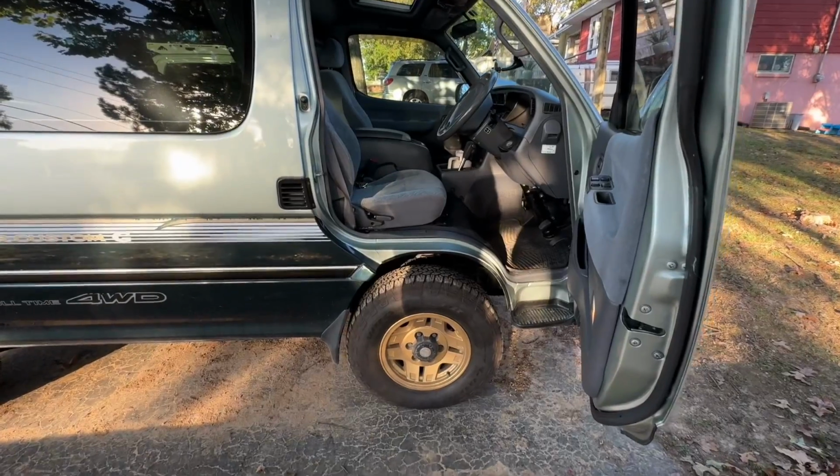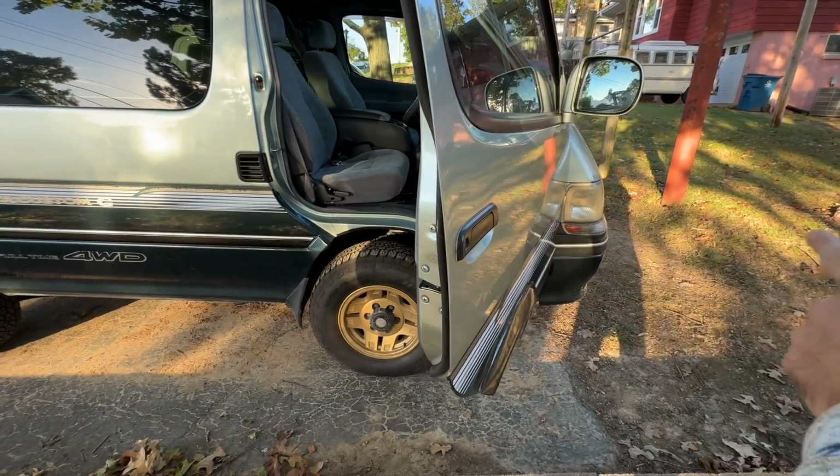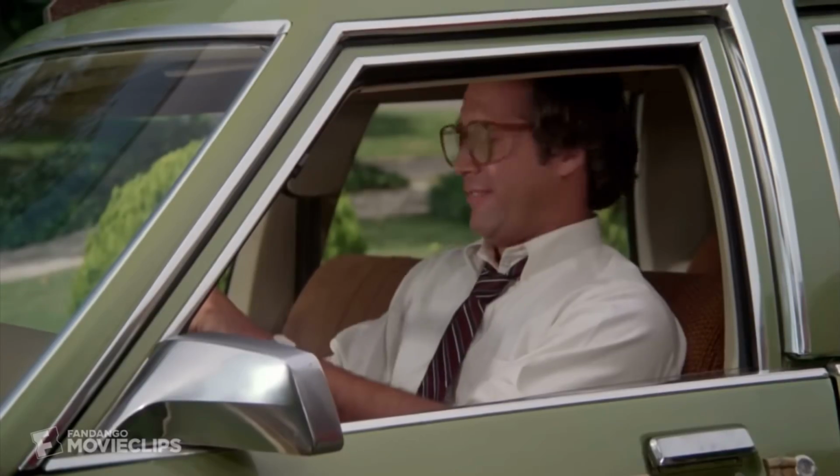For some people, it's a little nerve-wracking to be sitting on top of the wheel with not much in front of you. You don't have an engine in front of the van. You're kind of sitting on top of the engine. Traction control? What's that?